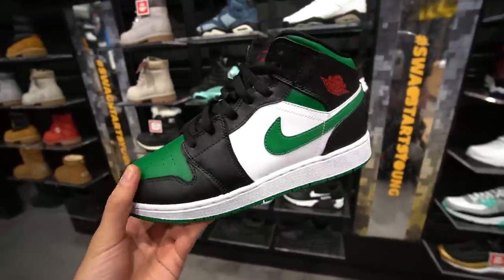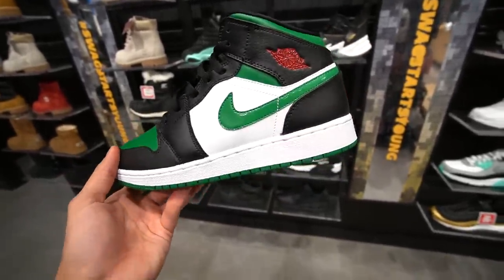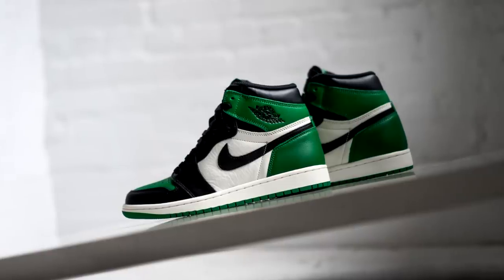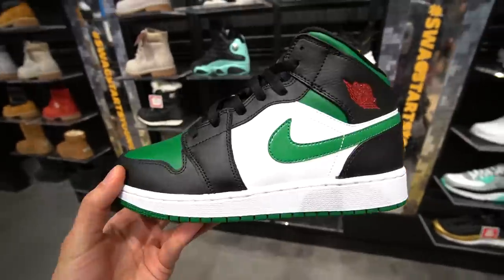Kids, women's section right now, and they have these really strange Air Jordan 1 mids. I thought these were the pine green Air Jordan 1s for a second, but they're not. They're a pair of women's Air Jordan 1s. Pretty cool colorway. This is actually pretty dope. It sort of reminds me of the original pine green with the white on the side, but it has hits of red on the Jordan Wings logo and the Jumpman. Not too crazy about that.